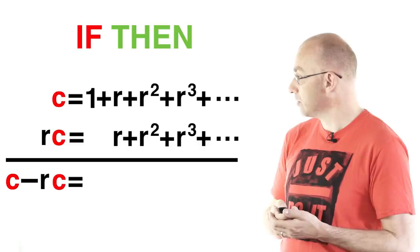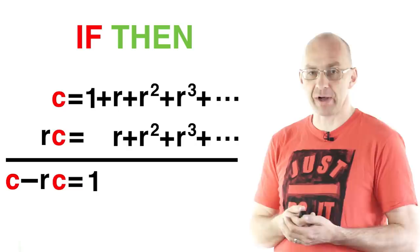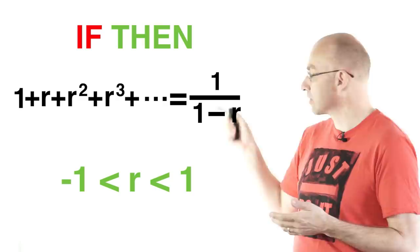And then here, well, here we're really lucky, a lot luckier than Ramanujan with his sum. Everything here pretty much cancels out. And the only thing that's left over is the 1. And then we can solve for c. We get this. Okay, and so what we've found here is that assuming that this somehow makes sense and that we can manipulate it as usual, we necessarily get that this has to be equal to 1 over 1 minus r.